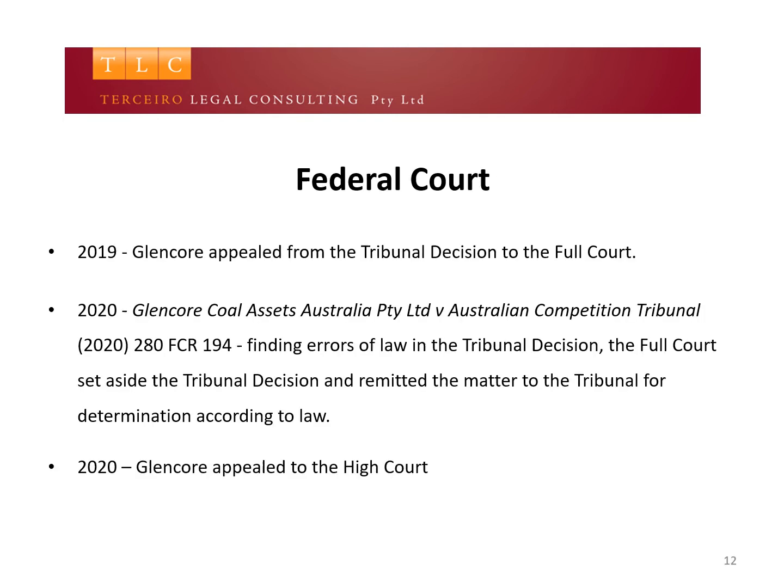Glencore was unhappy about the tribunal decision, so it appealed to the full Federal Court, and the full Federal Court considered the matter and handed down its decision in 2020. So there's the case reference, and the full Federal Court found errors in the way the tribunal had decided the matter, set the decision aside, and remitted it back to the tribunal for determination according to law. Now, before that further decision by the tribunal could be made, Glencore appealed to the High Court.